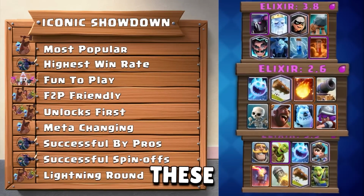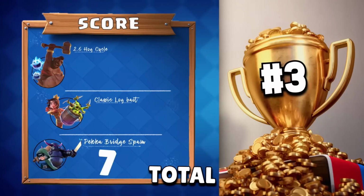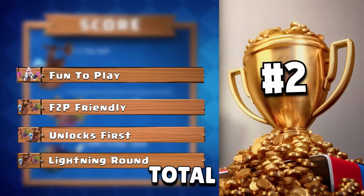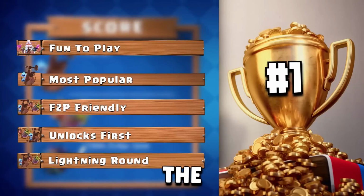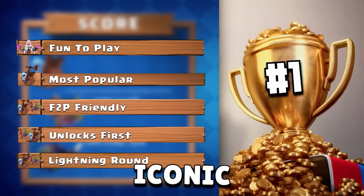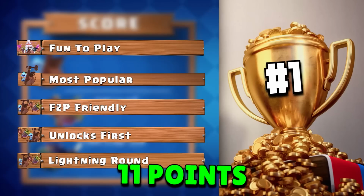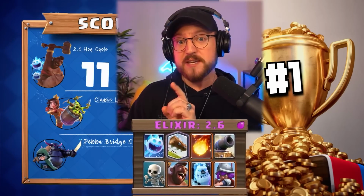Across all 9 of these challenges, coming in at 3rd place with 7 points total, we have Pekka Bridgeband. And in 2nd place with a total of 9 points, we have the original Log Bait. And for the finalists, being crowned the most iconic deck in Clash Royale history, racking up a total of 11 points. In 1st place is 2.6 Hog Cycle.